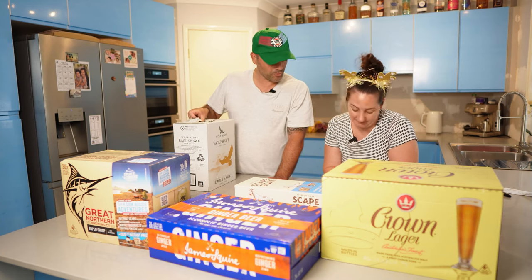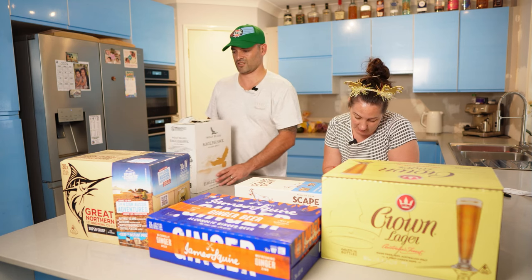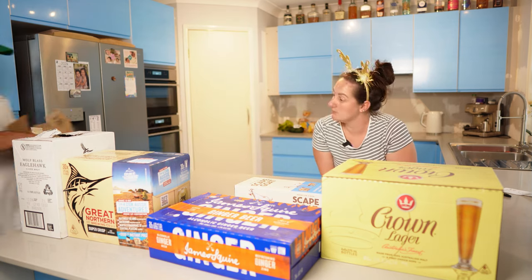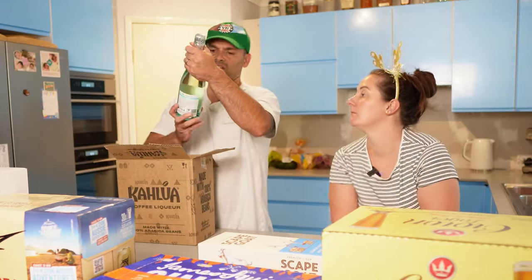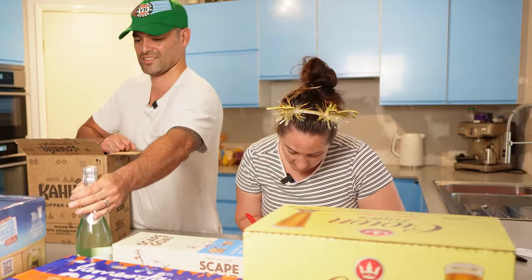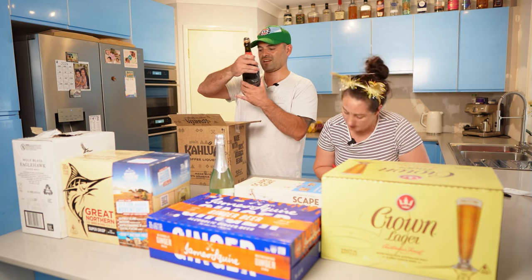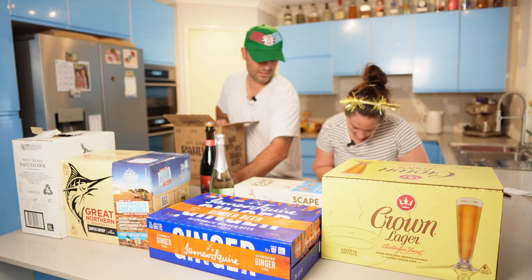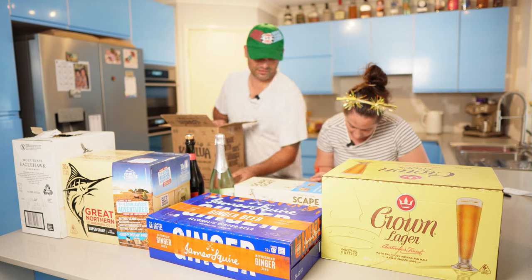But how much is it per bottle or as a six? $6.95 each. And we got six of those. So $41.70. Now we're into just general wines and other alcohols. A Jacob's Creek Moscato. Yep, $8.55. A McGuigan Black Label Sparkly Shiraz. Oh yes, we've got two of them apparently. Yep, this is bloody good. Which is a total of $15.80.